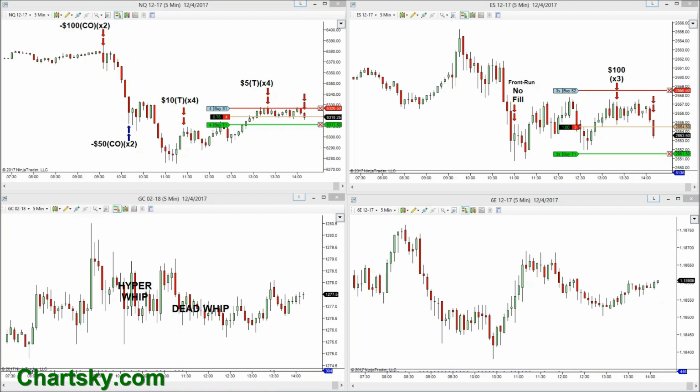30 ticks in the NASDAQ on the double. 3 points in the S&P. That's a decent little sell in the NASDAQ. At least it's going the right direction. Come on, you guys can do it.